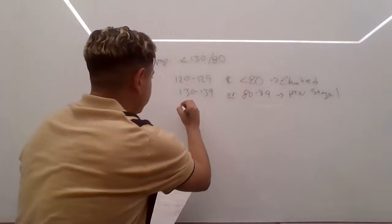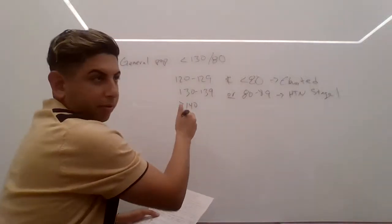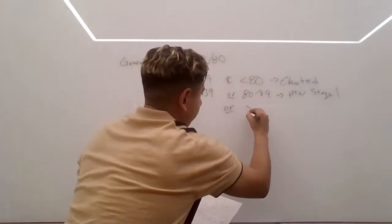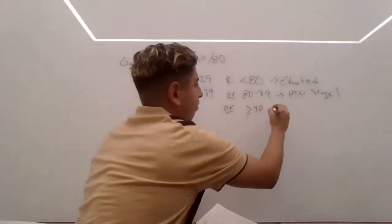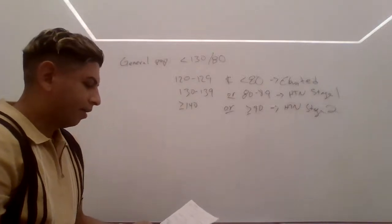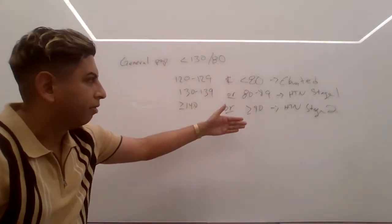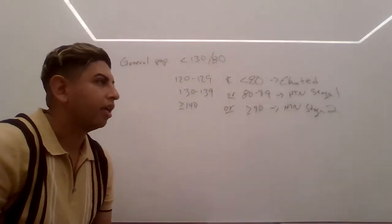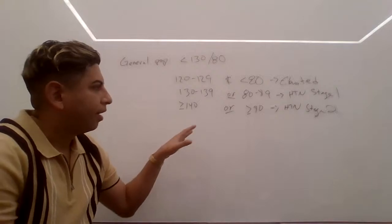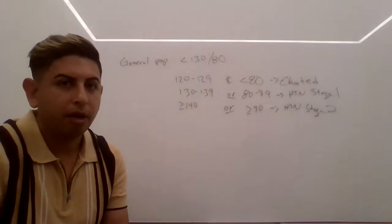And so there is another category here where unfortunately the systolic blood pressure is greater than 140, or the bottom number is higher than 90, stage 2. So at this point, your physician would assess where you stand. They would essentially calculate what other comorbidities or other medical conditions play a factor into your blood pressure. And then from there, potentially prescribe medications for you.